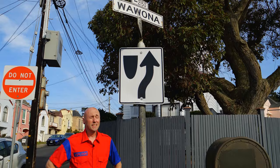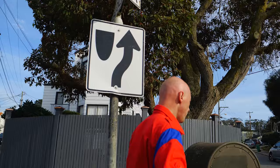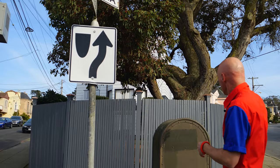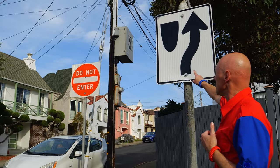Now this sign is simply a directional sign. It tells you, when you come to this fork in this road, don't go that way, go that way. Again, there's a do not enter sign there, so you don't want to go that way. This sign tells you to go that way. That's the right direction for this particular road. You can drive that way on this road. You can't drive that way. This sign lets you know that. It's just a basic directional sign. Okay, we can find some more now.